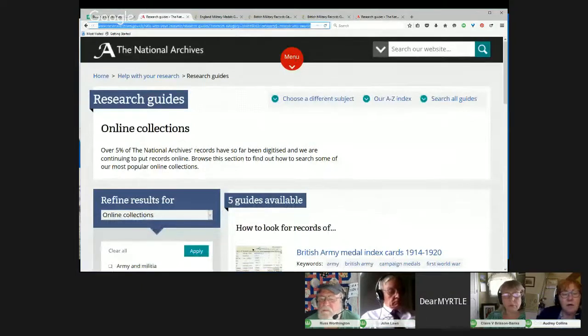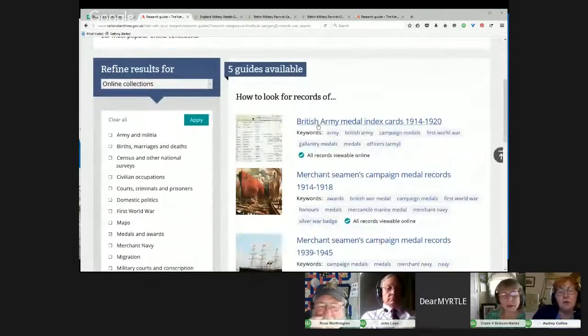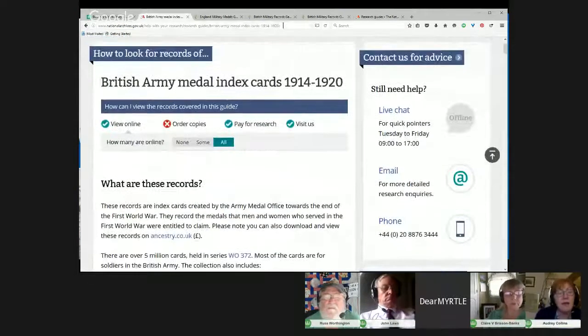Right. And then it's actually the very top guide, which has got a very inappropriate illustration on it, but ignore that. So if you go into British Army Medal Index Cards. Yes. Now, that's the thing that you want to look at. So that's the link that you want to send. All right, this is the link that we want to share.